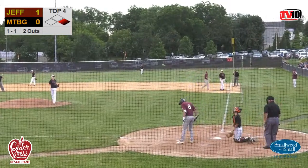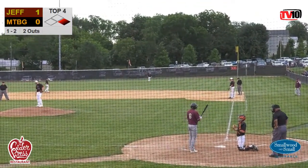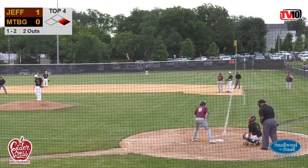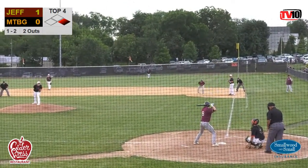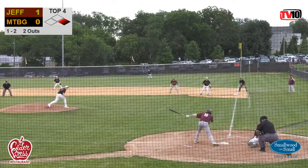Called strike 2. That one had a little bit of late movement on it. Again, Hasanovich set up right down the heart of the plate. Ended up sliding a bit to his left. But not much Horowitz is going to do with that pitch, except foul it off, even if he does take a cut. Here comes the 1-2 pitch.